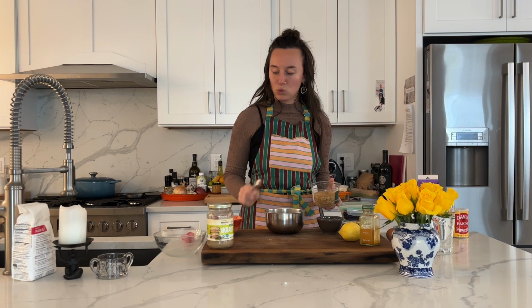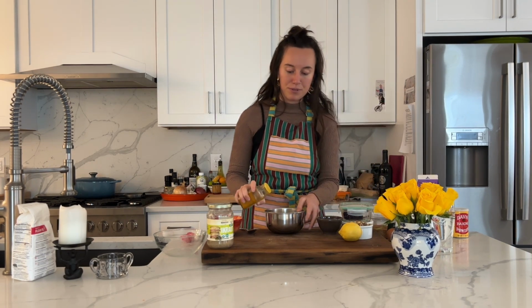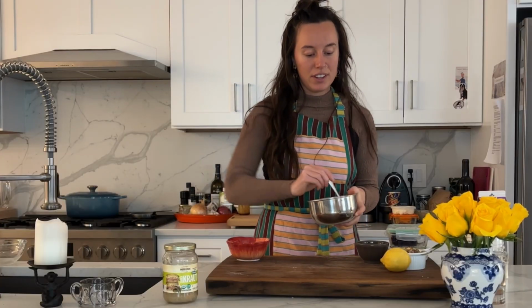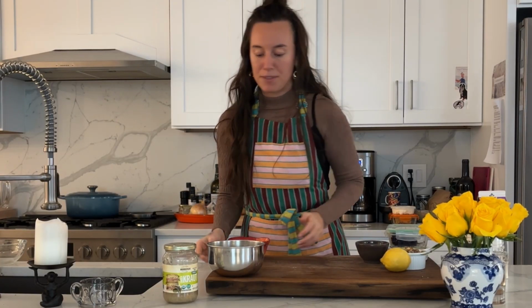So if you don't have the flax seeds, don't worry about it. You don't need to spend the extra money on it. But if you do have them around and you're looking to put them in a recipe, they go great in these pancakes. And a teaspoon of turmeric to finish this off. Giving our dry ingredients a little stir. Set that off to the side for a moment.